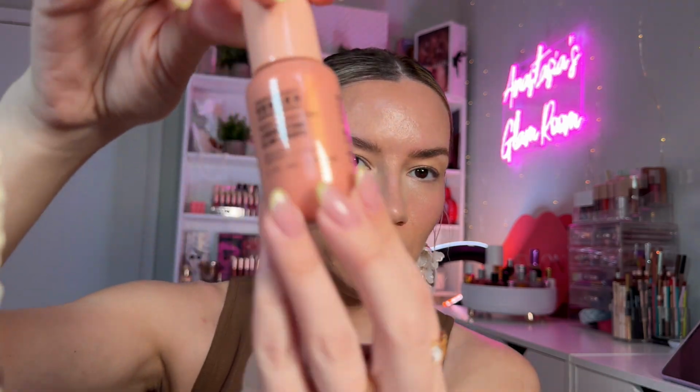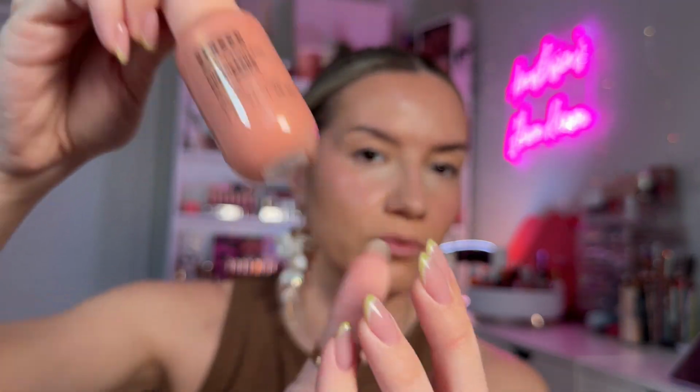So I was thinking maybe we could try a little bit of this on my cheeks just to kind of, ooh, there's a little bit of a gold undertone there. Just to kind of bring some more glow over there, like we need more. Obviously we don't, but we're playing with makeup, right? This is super, super sheer as well. Kind of like watery.